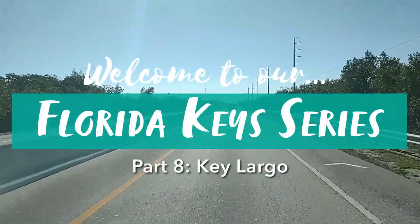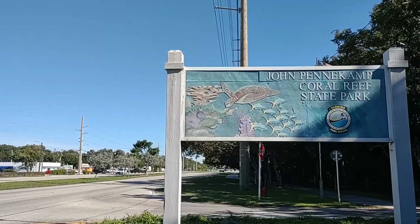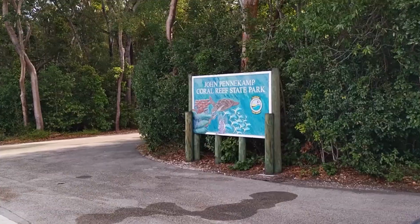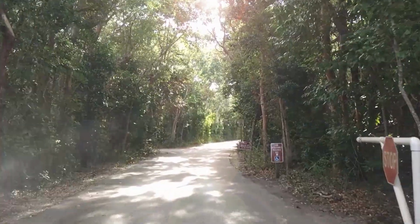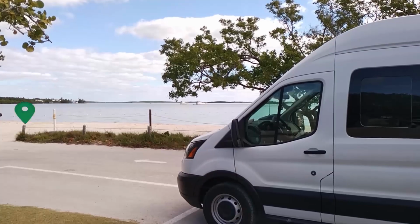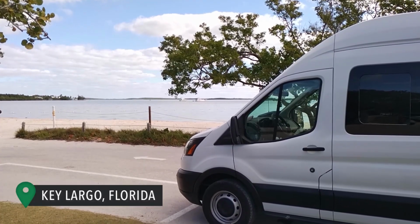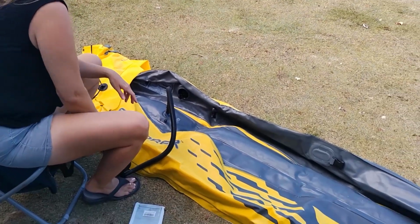Our time in the Keys is drawing to a close. Today we're making a stop back at Pennekamp State Park to do some more kayaking before heading north. Does this look familiar to anyone? It's a kayak again.